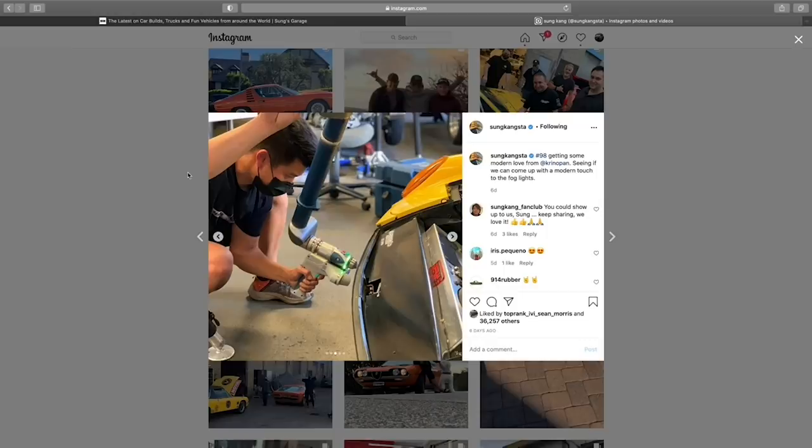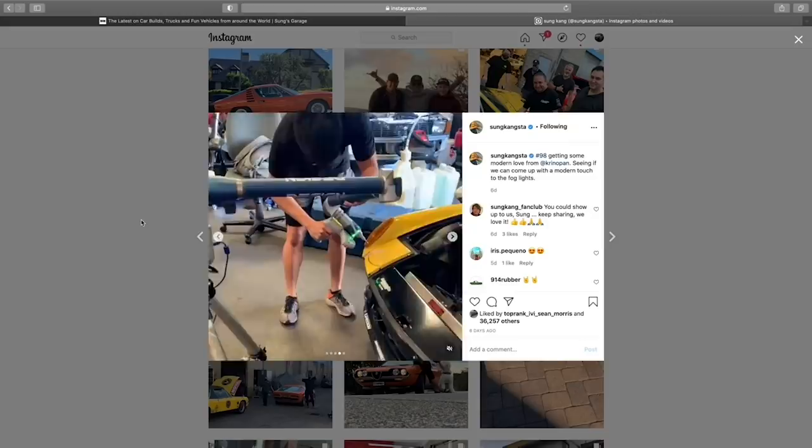No, the 914 is a fun little car. Yeah. But what transmission are we using with the 3.2? Well, I think we want to do sequential transmission. Oh, awesome. So that would be really fun.